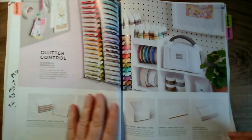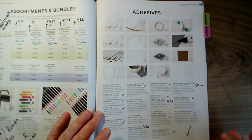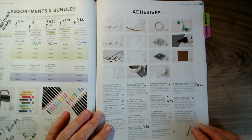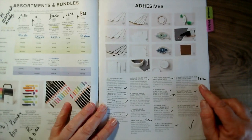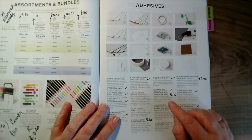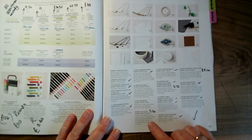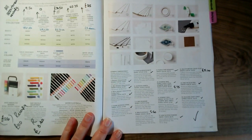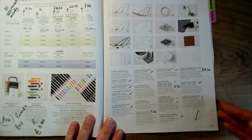Okay, all of the storage is going through. All of our adhesives are just about the same price bar one or two. So our liquid glue is going up to £5, our seal refill is going up to £5.75, and our glue dots are up to £5.50. Everything else remains the same. So dimensionals, for example, foam strips, they're all the same.